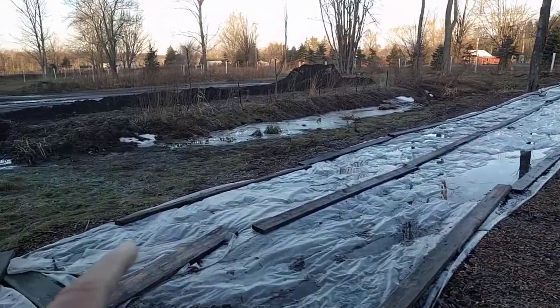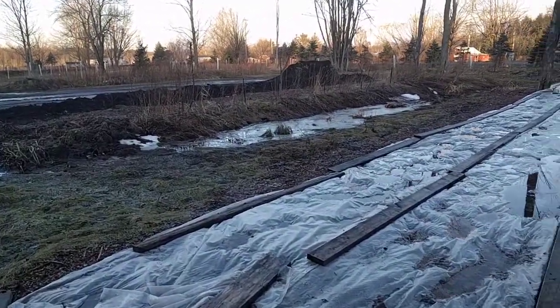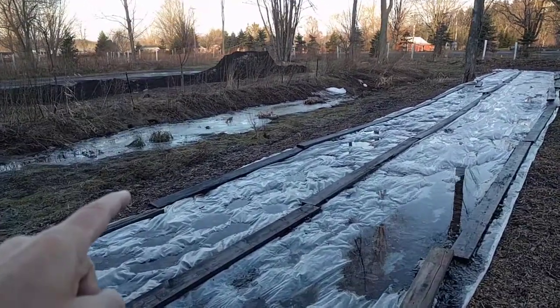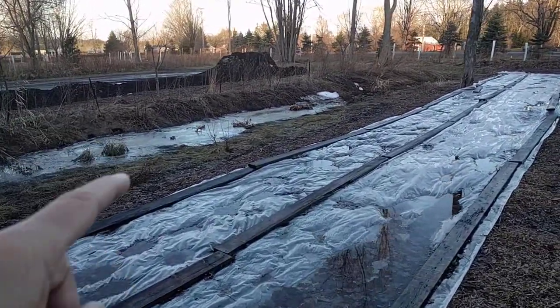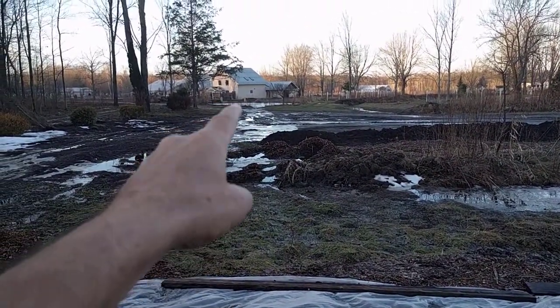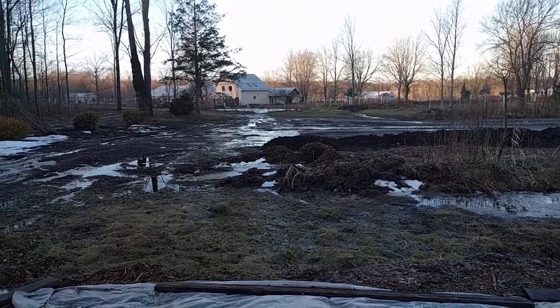And this is the fourth swale here. All of them connect to the top swale except for this one. This one goes down and drains off this end. It's pretty much a mess here, and it goes to pond two. And we'll get down there in just a moment.